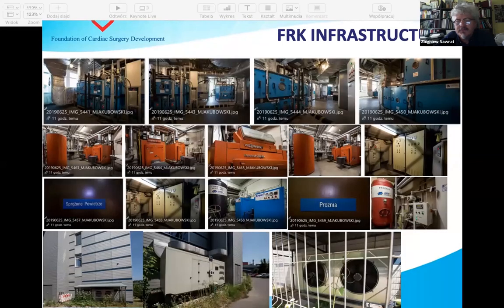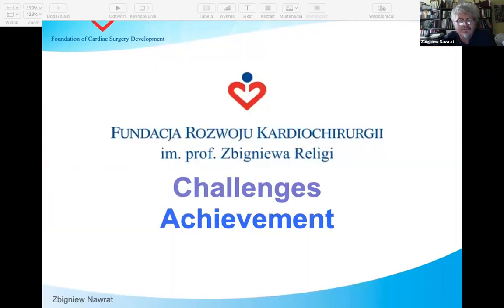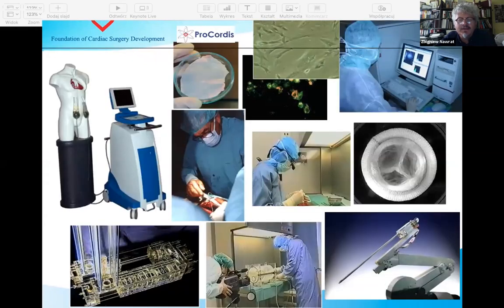Of course, because we work on biological tissue, we have high-tech air conditioning, and also, to support this artificial heart, a vacuum and pressure system to continue the work and test the artificial heart in every kind of blood. That you can see in one picture.